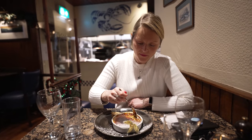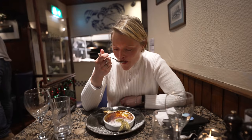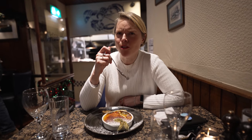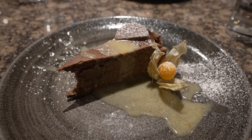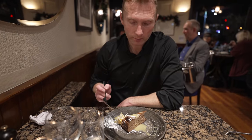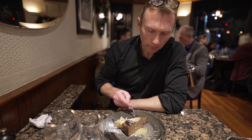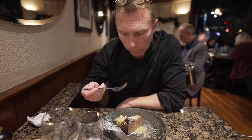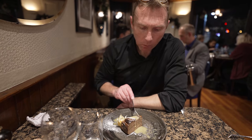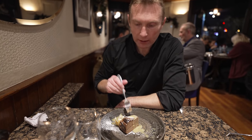You've gone for your favourite creme brulee. It's massive, isn't it? It looks big, actually. That looks really nice. Is it a good one? The cheesecake off the Christmas menu. I think it's a chocolate cheesecake with an eggnog sauce. Oh yeah, well. Yeah, it's delicious. Really, really thick and chocolatey.